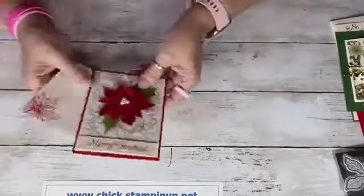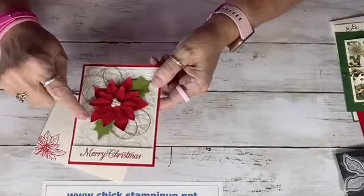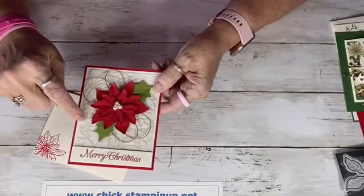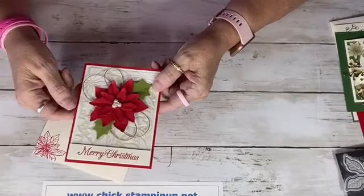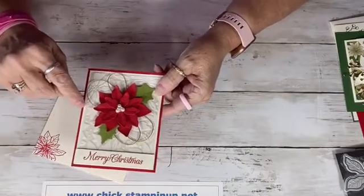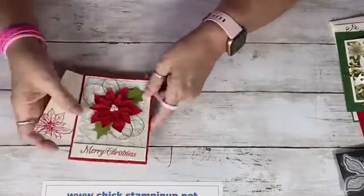So our first one we're gonna make today, this is a Merry Christmas card. I wanted to use some of that gorgeous plush specialty paper. It's actually flocked with velvet. I'm not sure how well it shows up, but I put it on top of some very vanilla paper to help it just pop and stand out.